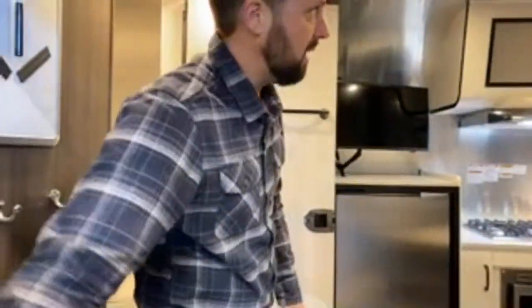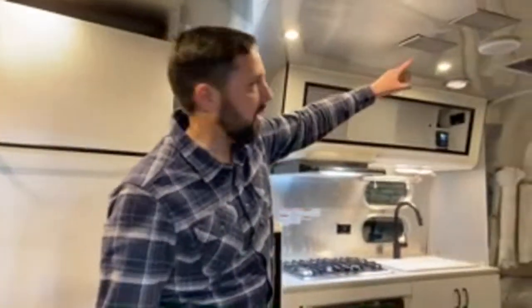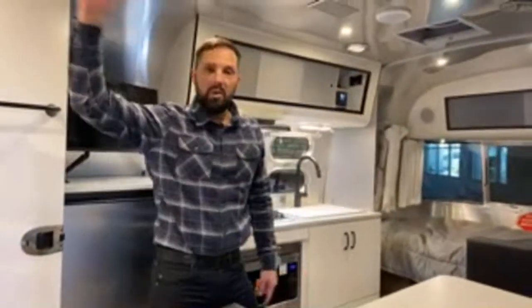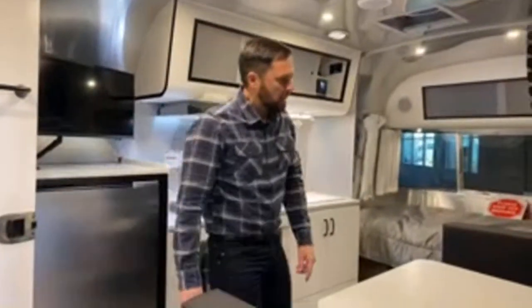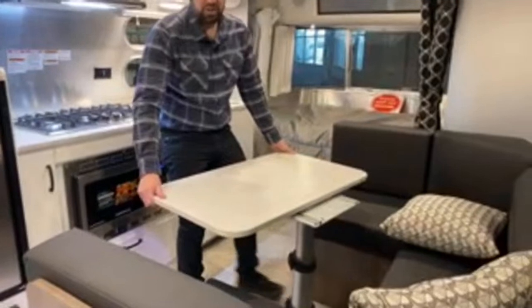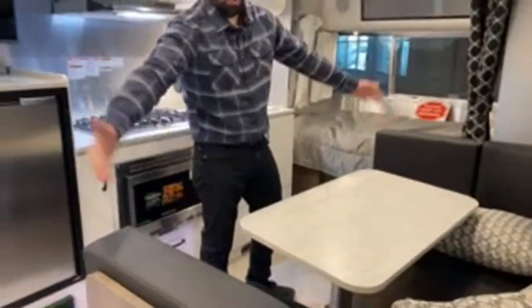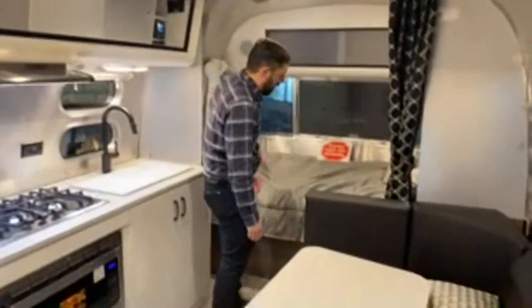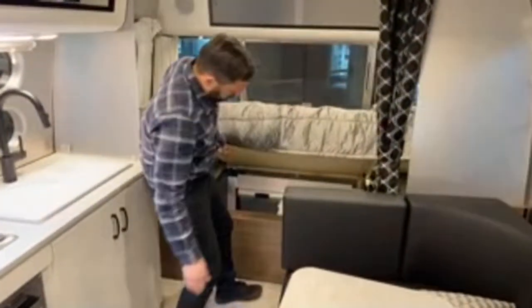Vinyl flooring throughout, composite deck flooring below. Dry erase board here, coat hooks over here, dimmable LED lights, ducted 13,500 BTU air conditioning with heat pump, fantastic fan here and here with rain sensors, motorized lids. The table slides out and swings around in different positions. This also folds down and makes into a bed. You can sleep two kids or one adult there. Double bed up front, bed lifts up for additional storage.